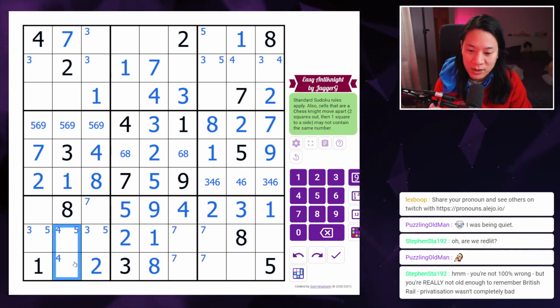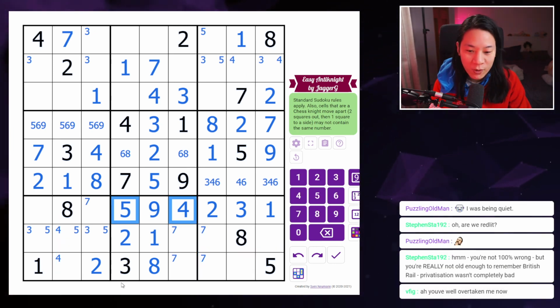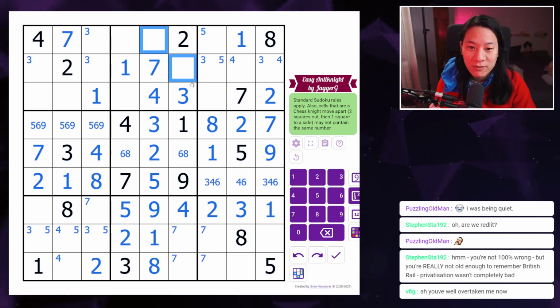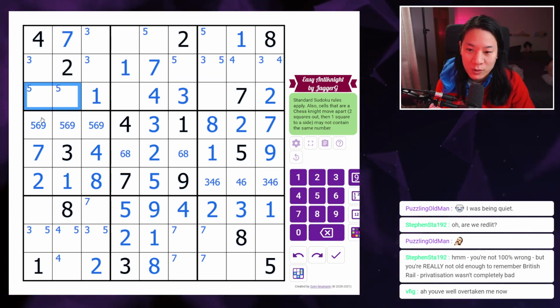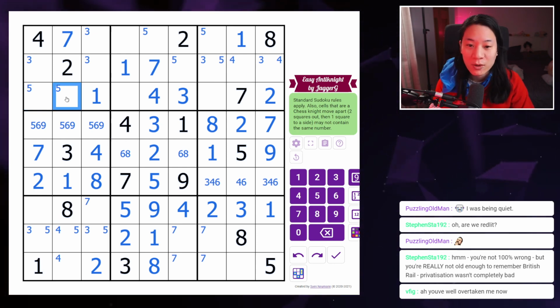astronomical rising prices. Anyway, these are 4s, so the 4s unlocked on rows 8 and 9. So the 4 had to be in one of these 2 cells. Knight's move unlocks the 4 and 5. Okay, so the 5. So pair of 5s there. So the 5s are locked on rows 1 and 2. So those are 5s. So, oh, I've overtaken you.